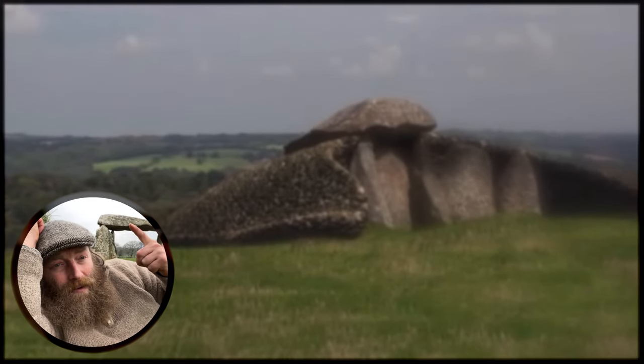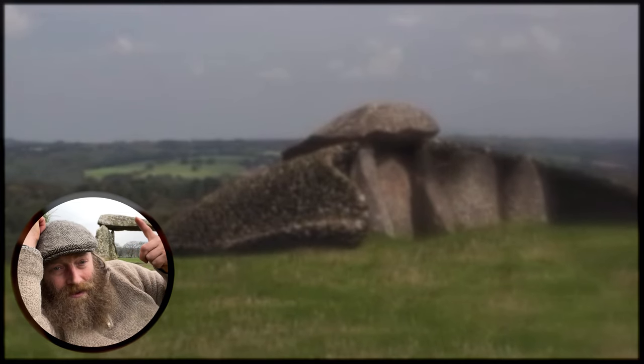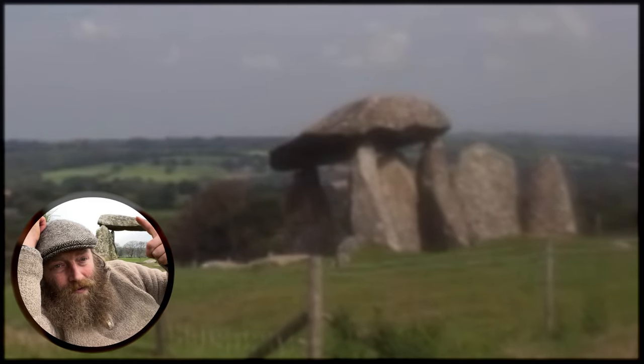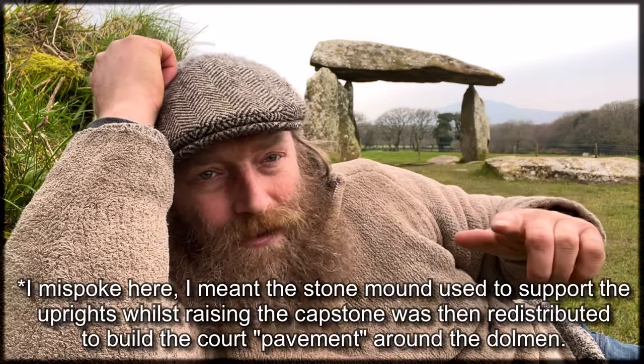And then they took away the whole thing to leave it. That's the magic trick. They build this mound of stone, take it away, and you leave this stone floating in midair to awe those people who come and look at it. They take away the mound entirely.